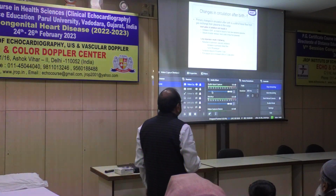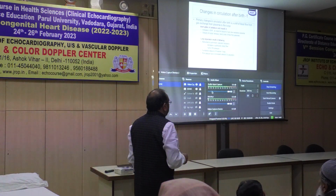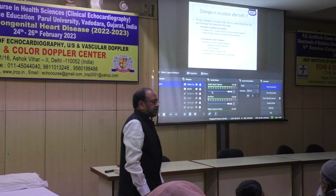The ligamentum venosum in adults or in neonates. Lung expansion results in a reduction in pulmonary vascular resistance, increase in pulmonic venous flow, and fall of pulmonary artery pressure, and there is functional closure of the foramen ovale. PFO closure is due to increased arterial oxygenation.